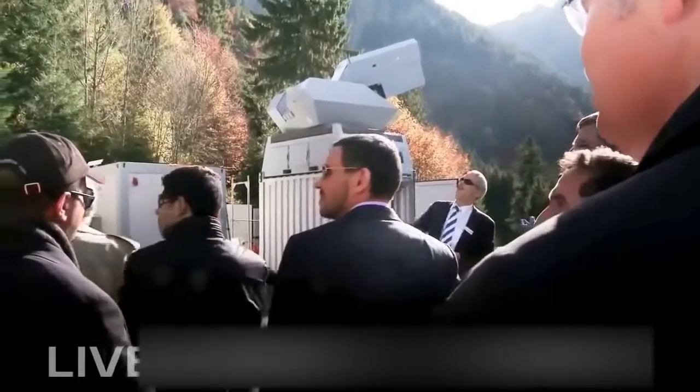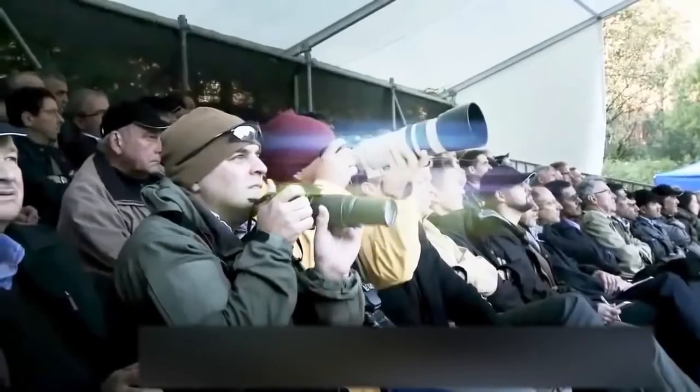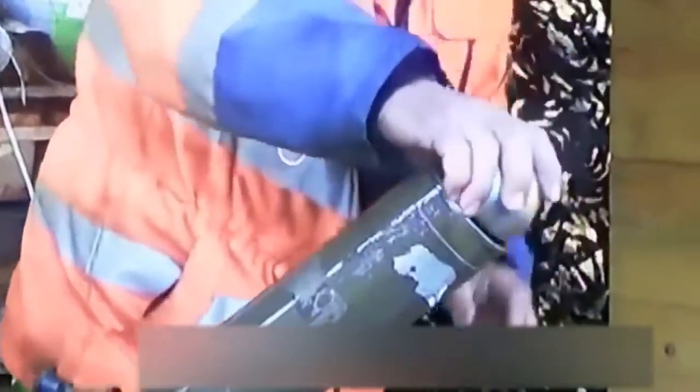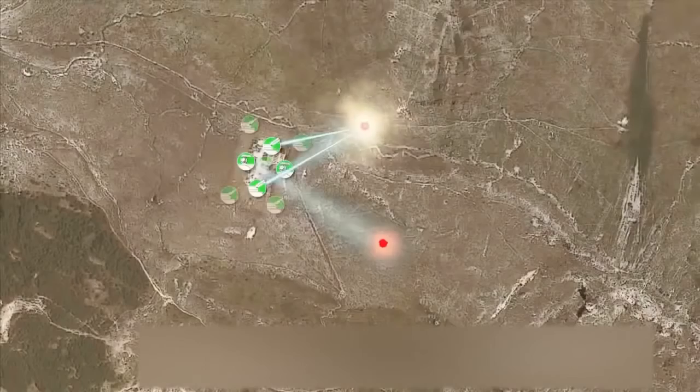Rheinmetall demonstrated the CRAM capability of its laser system in front of an international audience during two live firing events in October 2013. A pressurized mortar launcher was used to fire 82mm steel spheres filled with explosives. Our lasers destroyed 9 out of 10 RAM targets mid-air at a distance of roughly 1,100 meters. Mission accomplished.